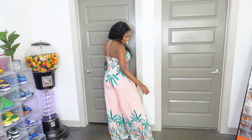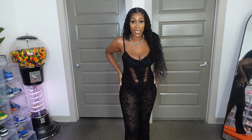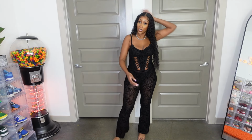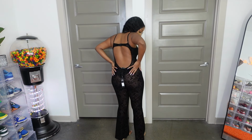Cute, cute, cute. Love it. 10 out of 10 right here. For sure. So I've been wanting one of these fire little jumpsuits that are kind of mesh for a minute, for going out. So there is mesh, but not too much. And also it is kind of low in the back, so you want to tuck them down.